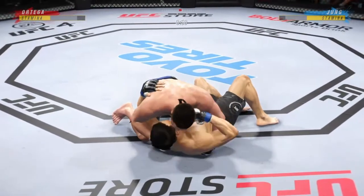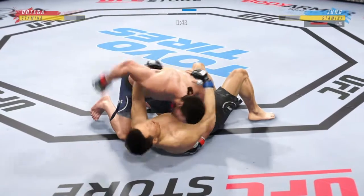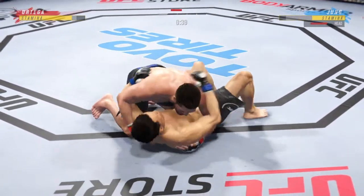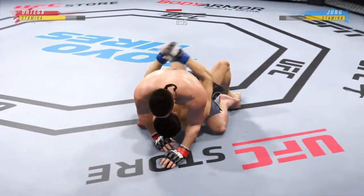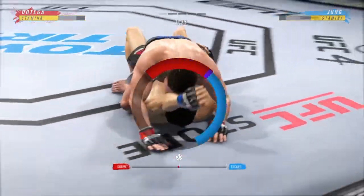All right, side control now. Strong bottom work here, staying busy. Ortega's right back to the full mount here. Oh, he's attacking choke now.